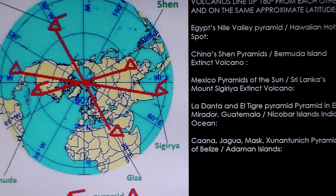You got the Nile Valley with the Hawaiian hotspot. I mean, these are straight lines. This is bang, boom, bang. This is my gift to humanity. I took the long walk across the living room one day when I was watching a TV show to see what was on the other side of Giza, and it was the Hawaiian Islands.